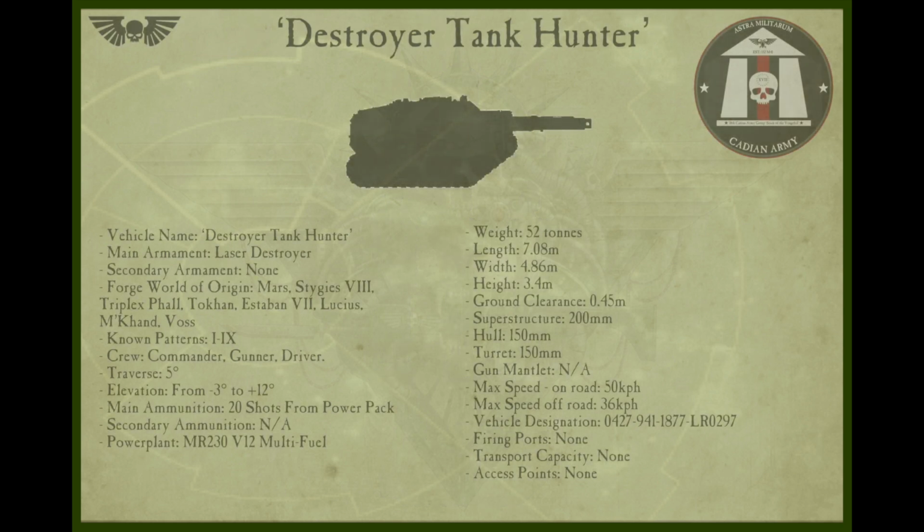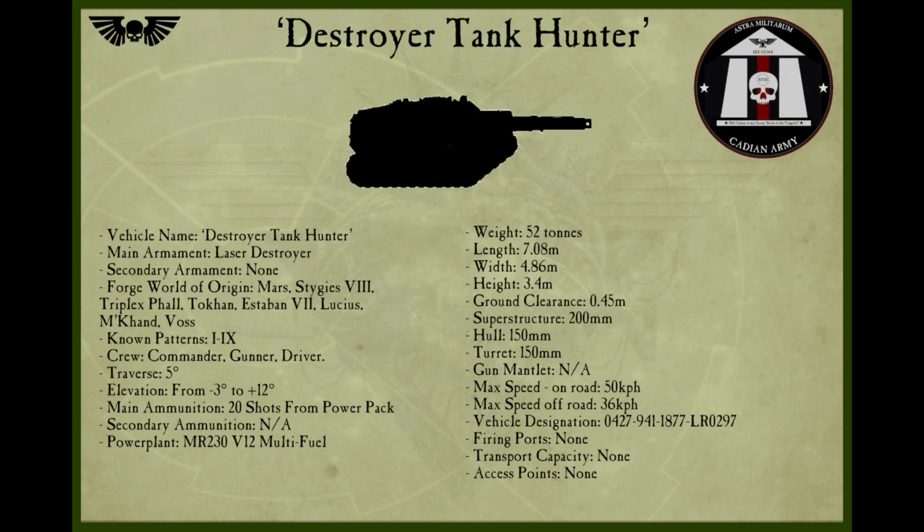The Destroyer Tank Hunter. The Destroyer Tank Hunter is a specialized tank hunter used by the Imperial Guard based on the same chassis as the Leman Russ battle tank. The Destroyer, once common among the armoured regiments of the Guard, is fast becoming a relic due to the complex nature of its primary weapon.